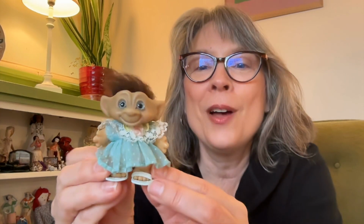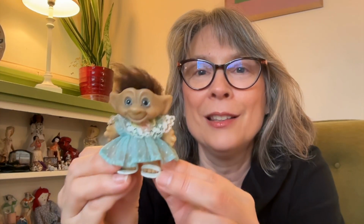The first troll is one that I got when I was a little girl. This was probably preschool when I got this. And it's so old that the hair, which I'm sure was originally real fur, has slowly fallen out of its head. It used to be black. Now it's kind of a brown, what's left of it.